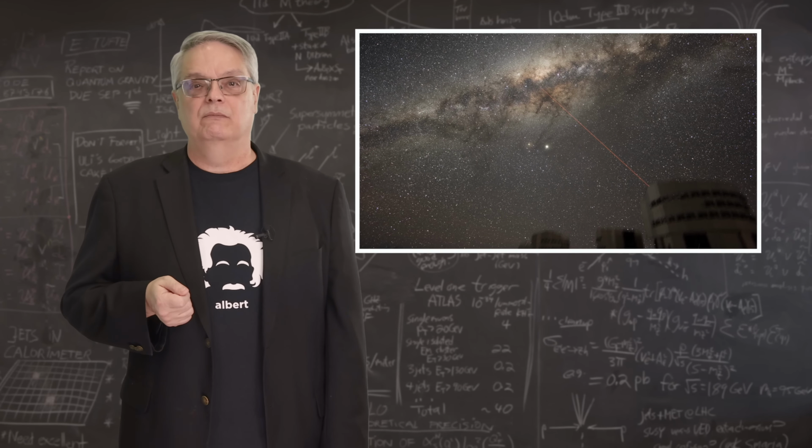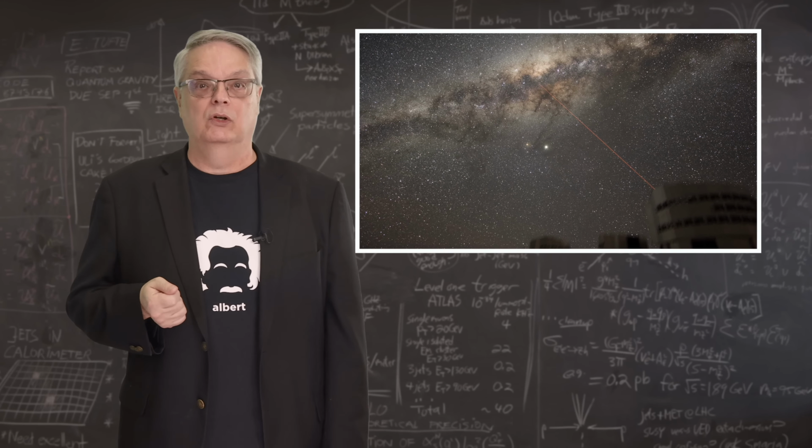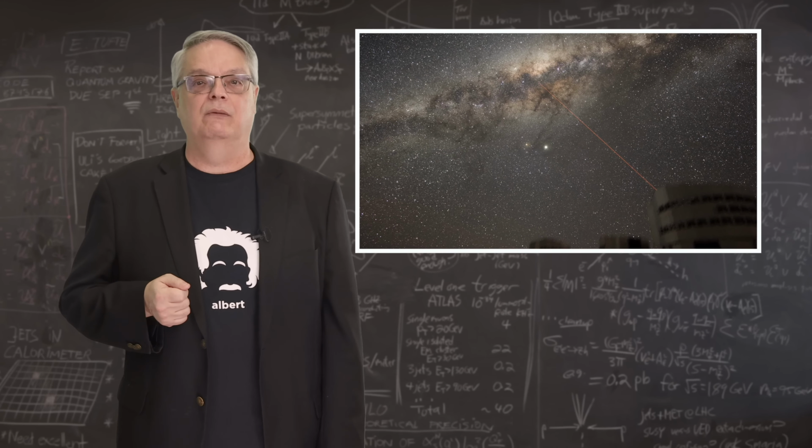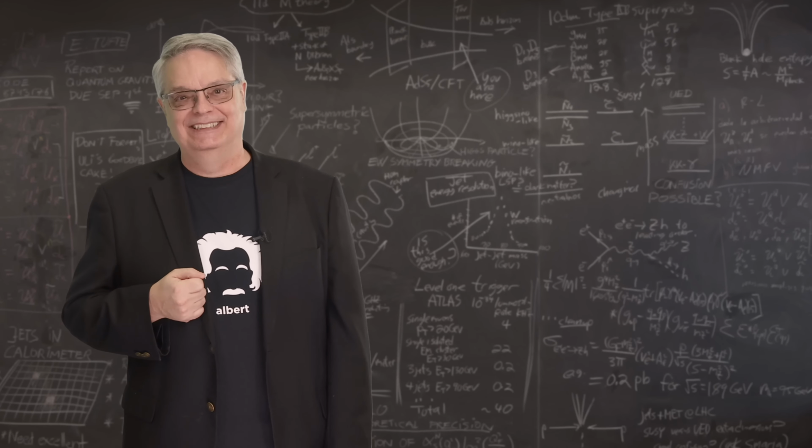But don't be disappointed. There are at least 200 billion stars in the Milky Way. One of them is bound to blow on a reasonable timescale. And when it does, neutrino scientists will be able to tell us a ton about one of the most spectacular explosions in the universe. They'll be waiting.